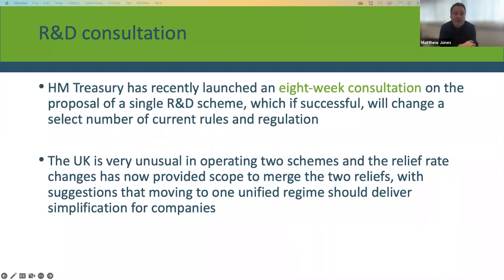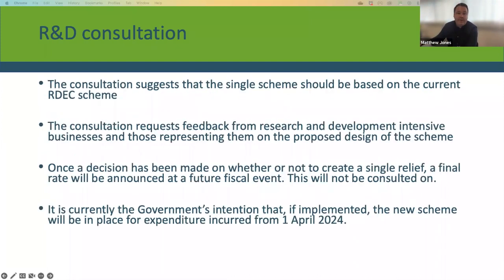So what they're looking to do is create one single scheme, and it's certainly going to be based on the RDEC scheme rather than the SME scheme, with some changes to RDEC. As I noted there, the consultation stresses a single scheme should be based on the current RDEC. The consultation requests feedback from R&D intensive companies and those representing them, such as R&D tax credit consultancies.